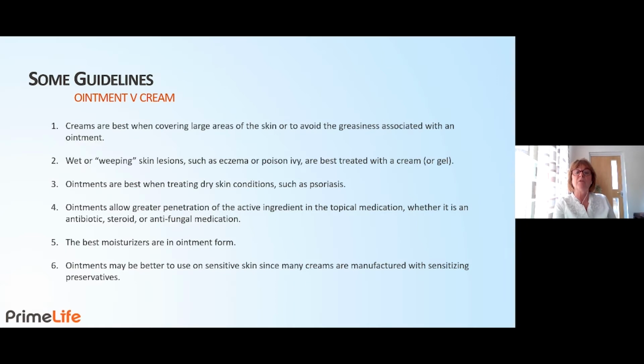And ointments allow greater penetration of the active ingredient in the topical medication, whether it is an antibiotic, steroid, or an antifungal medication. The best moisturisers are in ointment form. Ointments may be better to use on sensitive skin, since many creams are manufactured with sanitising preservatives.